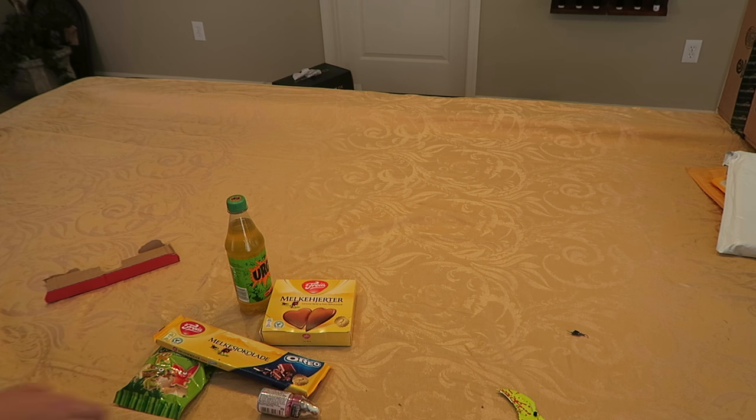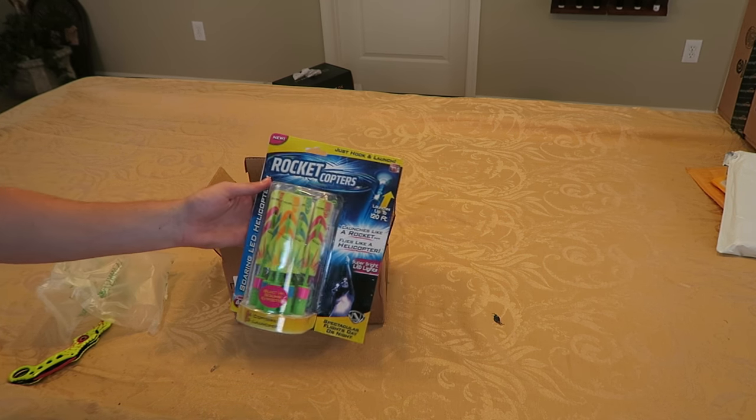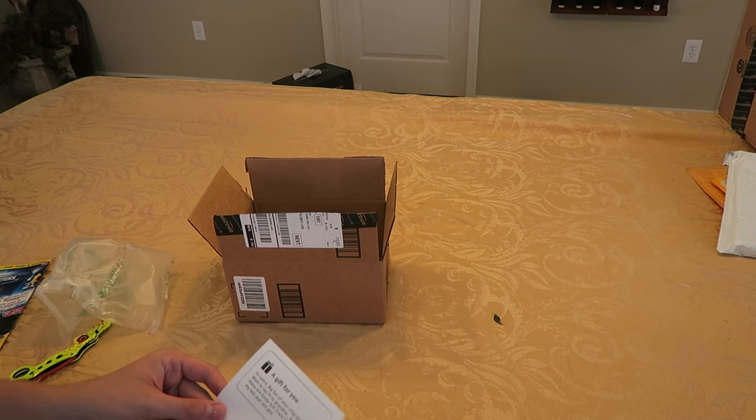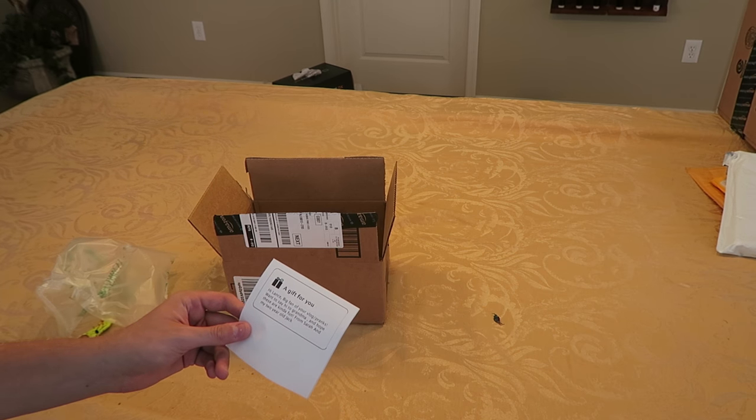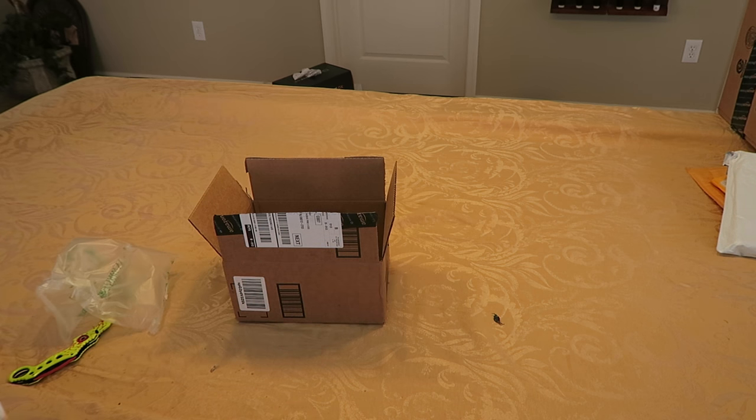This is Norwegian candy. Rocket copters. Oh, I've seen these before. These things are so cool. Thank you. Hi Lance, big fan of your vlogs and pranks. Want to say hi to grandma and hope these are kind of fun, from Sarah and my 2-year-old Jack. Thank you, Sarah. Hi, Sarah.